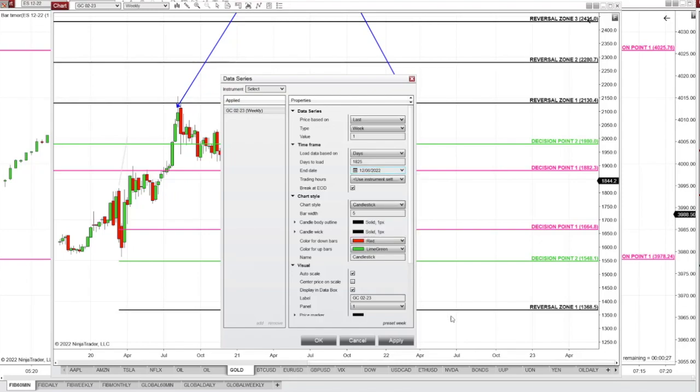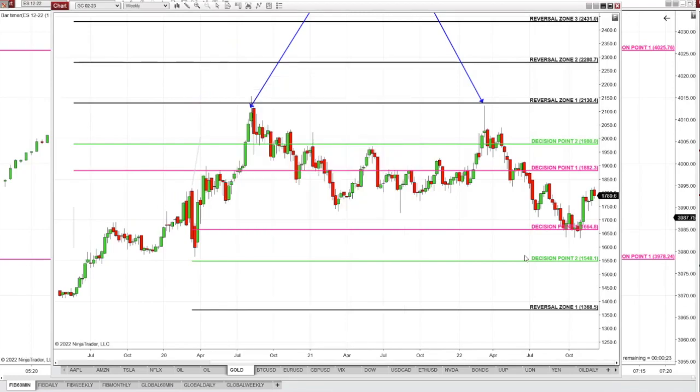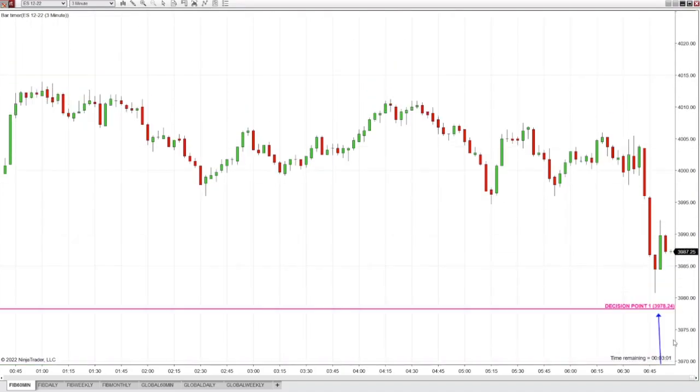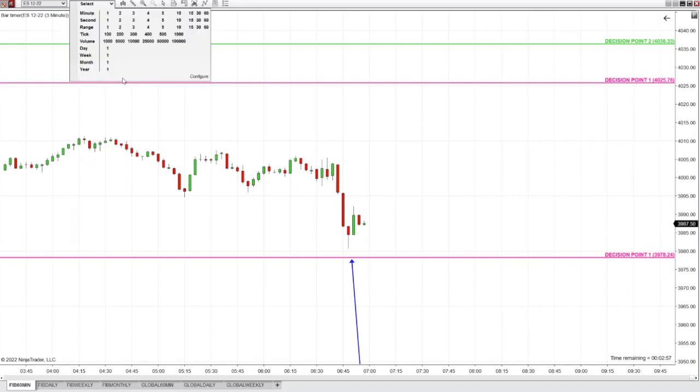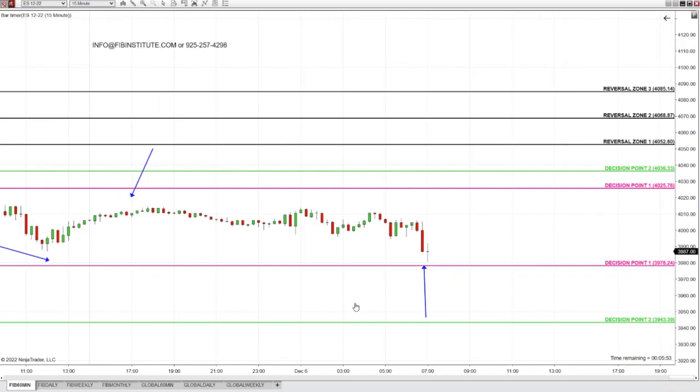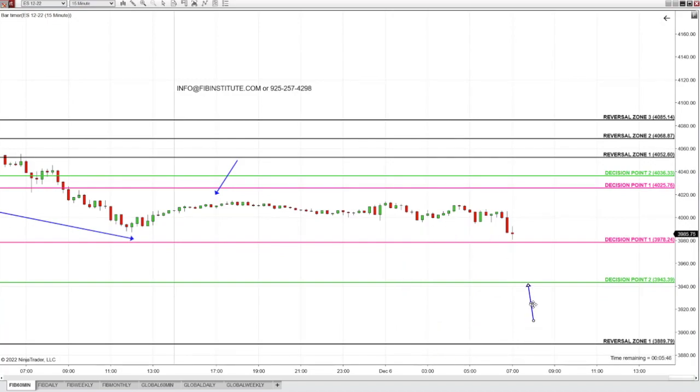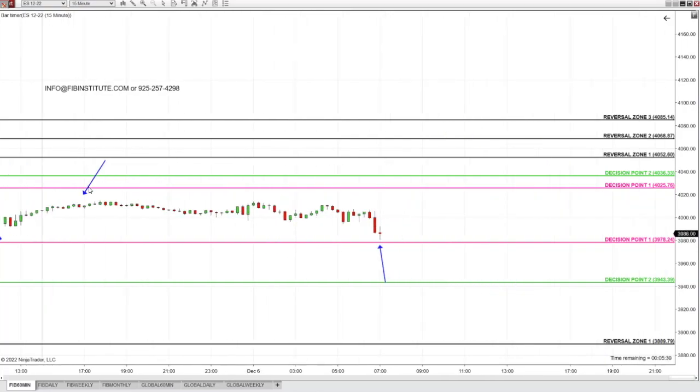Obey the rules. Gold reversing from exact same level where S&P in front of you is doing right now. It's all the same. When you can trade one, you can trade them all, as traders do all over the world. Again, across all time frames. Again, across all instruments. This level holding the key today. I cannot wait for the price to be here. Here is even better. But this is in front of you right now. This is a critical key level this morning.